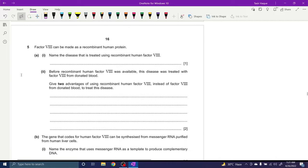Factor VIII can be made as a recombinant human protein. Genetic engineering, right? Name the disease that is treated using recombinant factor VIII. So till now, I'm going to say that the question paper is quite easy, relatively simple. So the disease is called hemophilia A, right?